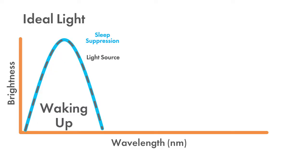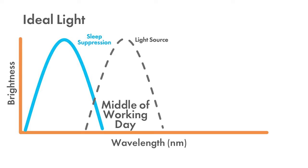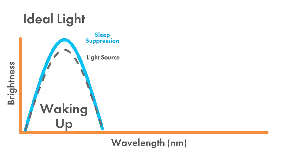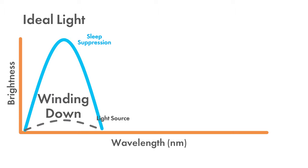If we were imagining the ideal light source to help us with our biological clock, we would get a big dose of that blue light in the morning, and then as the day progressed, we would get less and less and less to help us fall asleep at night. Or we could just reduce the brightness and get less of it that way.